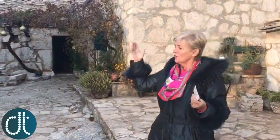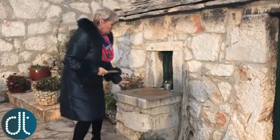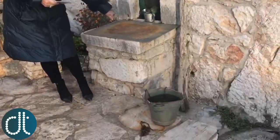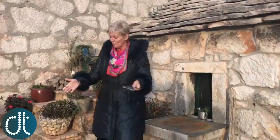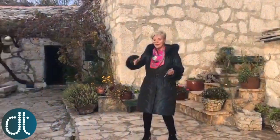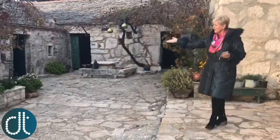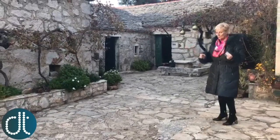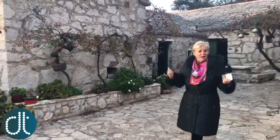They collected the rainwater, and they call this chatna, which is a well. You throw the bucket inside the well and you collect the water. The women would wash the clothes here, and the children would be playing in this area. When it's a very hot day, the women would sit on this little fence here, knitting, sewing, doing all the women's recreation and talking.